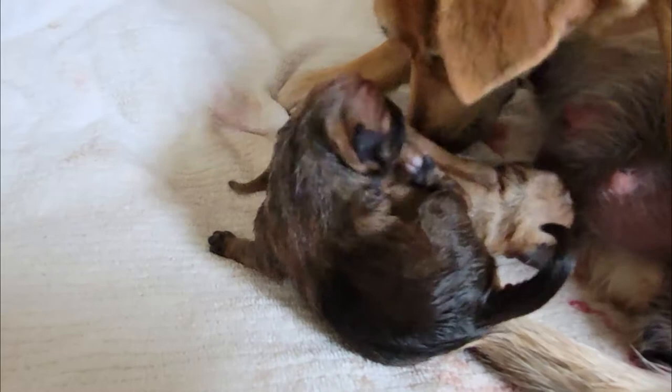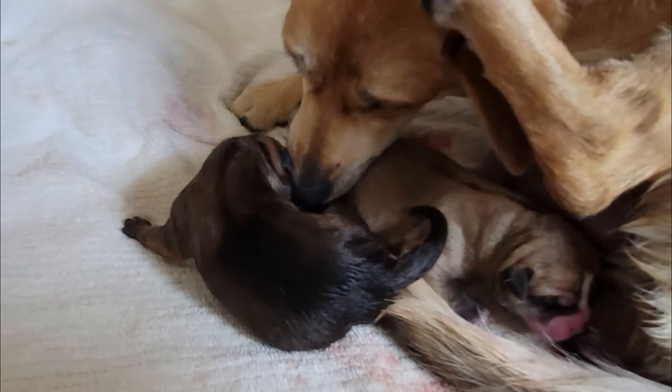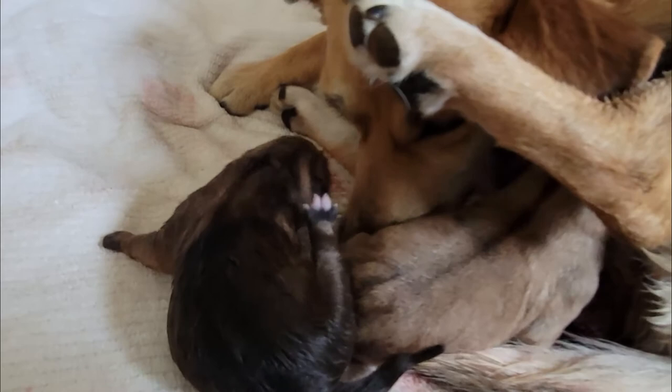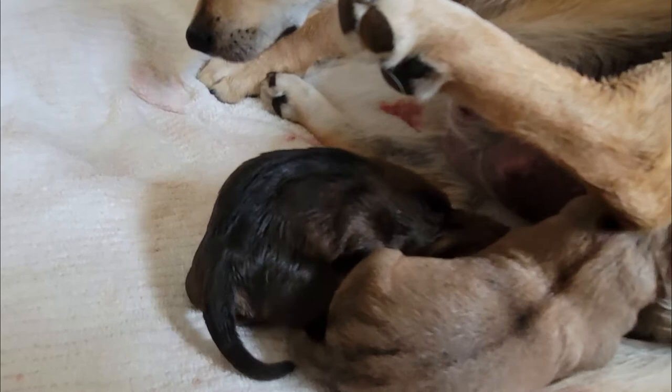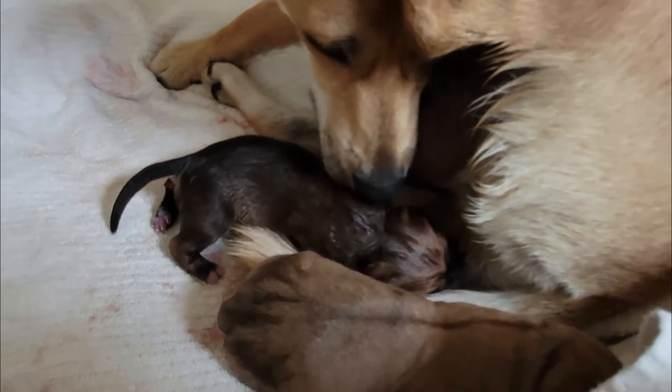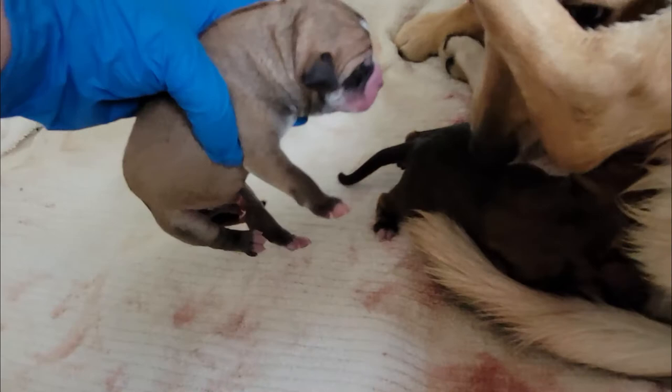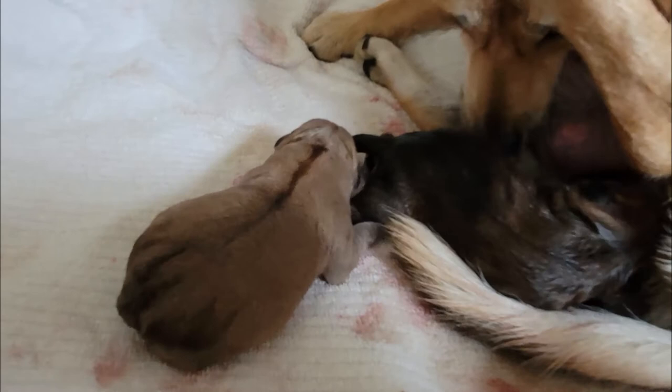I have never seen markings like this on puppies, so I have no idea what breed that might be. But the good thing is that they're not too big for her to have. She's having her puppies. Where are you going? Oh, look at you. You're kind of a fat dude. It kind of makes me think bulldog or something.